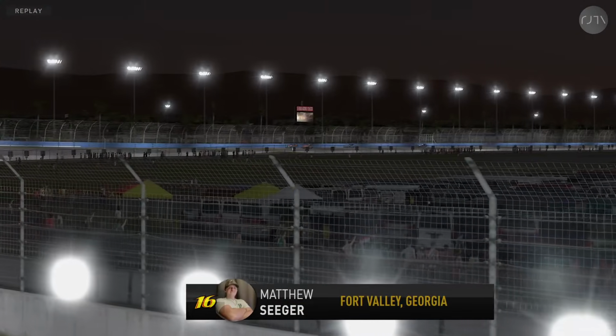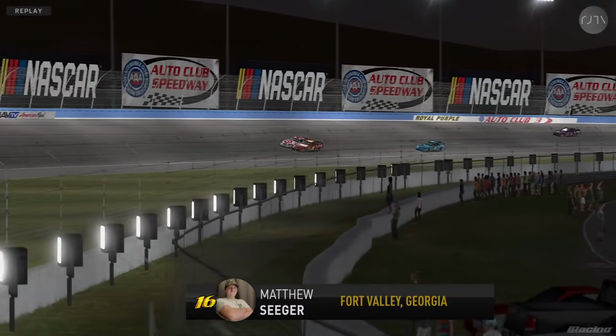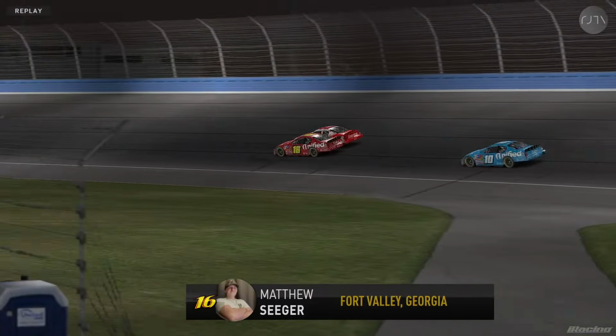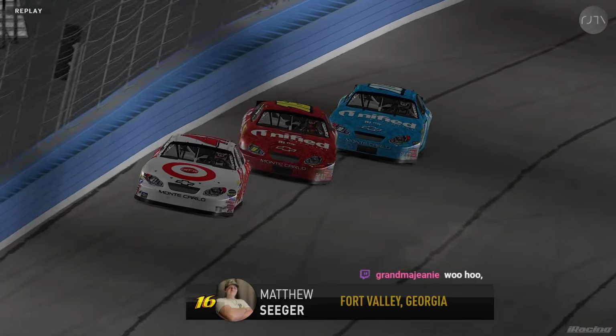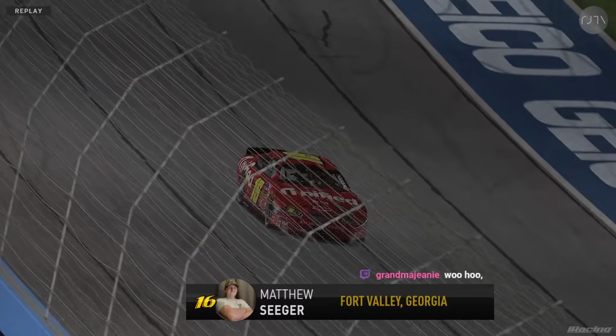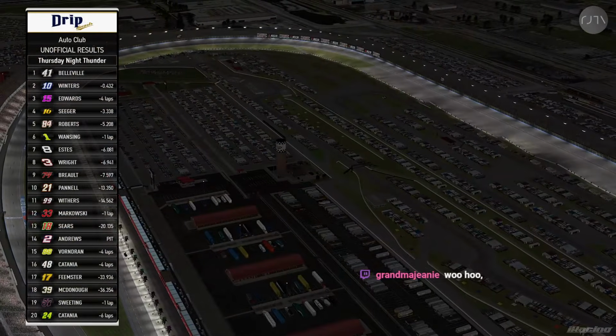Yeah, 100%. And Seeger knew that's what he had to do. I mean, he had to try something to get Noah Belleville a little out of shape, and unfortunately it kind of backfired a little bit. Got him loose, got him into the wall. Still had a great finish, coming home 4th, but man, he was so close. He will be back. You better believe it.